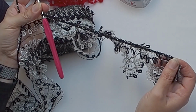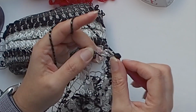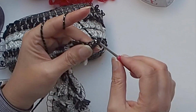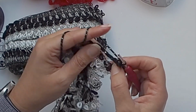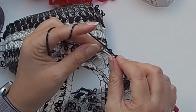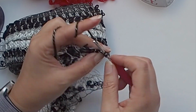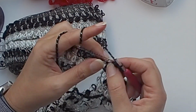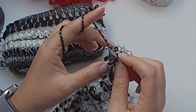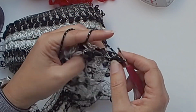It's super easy. Again, you can join one hole to one stitch, or you can skip one or more holes when you attached this ruffled yarn, like this. This yarn is amazing and it's easy to work with. You just have to be careful to join the edge or the top of the ruffled yarn, okay, and make sure it's not twisted, and in a while you will have a cute ruffled skirt.